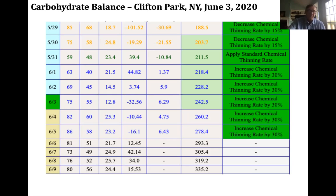Now, if you look back on the 29th, I copied just one line out of that heat wave, a nighttime temperature of 68. That high nighttime temperature is what contributed and drove this minus 100 carbohydrate deficit. You come down here and it's not quite as warm, it's only 80, but a nighttime temperature in the 50s and bright sunshine, the 24 megajoules in the third column on the 9th indicates it's going to be bright. That gives us carbohydrate surplus. Those are perfect conditions for the tree to produce carbohydrates.